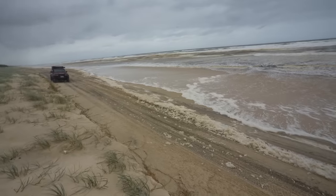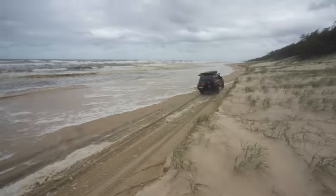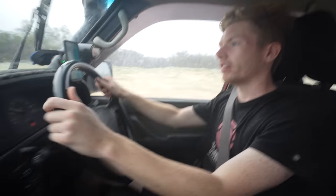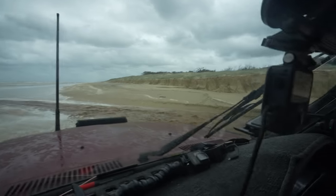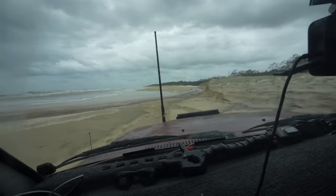By this point the weather had officially turned bad. The tide was still really high, forcing us to drive in the soft sand. We were burning through fuel fast, having to give the 80 a huge amount of throttle just to get through this soft sand, until we got to a point where I thought we might actually not be able to get through.